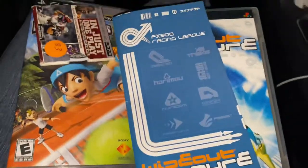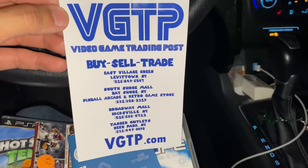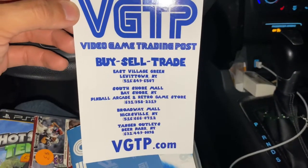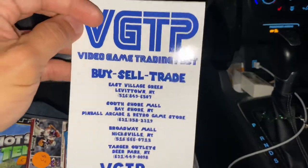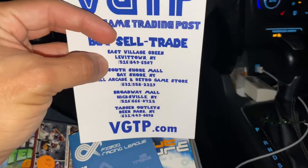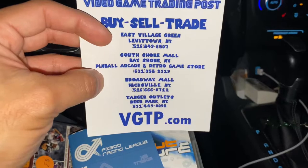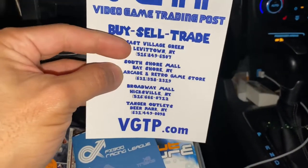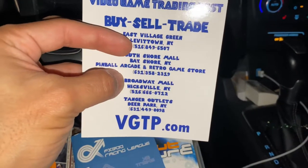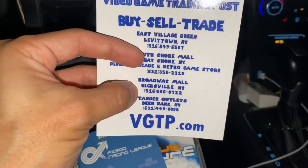But they also have, and let me show you, because I think I showed you during the video, but I'll show you here, they gave me this Video Game Trading Post flyer. Buy, sell, trade all over Long Island. East Village Green, Levittown. That's this one, the one that we're at right now. There's one in the South Shore Mall in Bayshore. They also have a pinball arcade there, and it's a retro game store. I'm going to check that one out next. They got one at the Broadway Mall in Hicksville, and they got one at the Tanger Outlets in Deer Park.